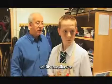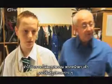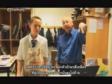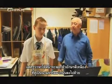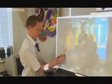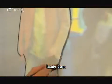Don't get too much detail. Remember, we're not bothered about the features, noses and feet and stuff, just the general shapes. But I think what's quite nice is get some of that lettering in, some of that yellow lettering, which is quite abstract, isn't it? Yeah. Okay, good. That's fine, great.